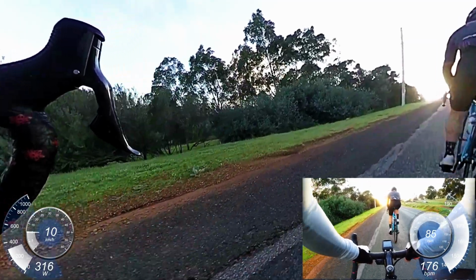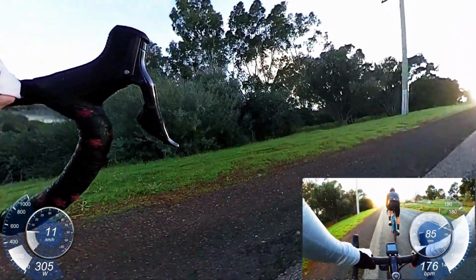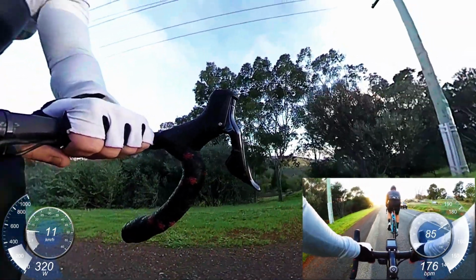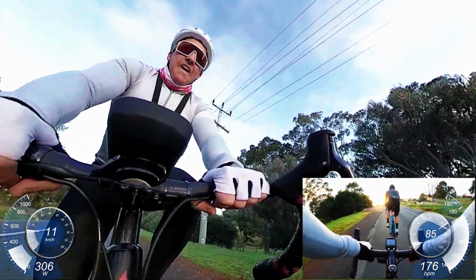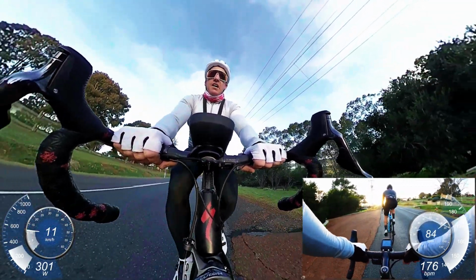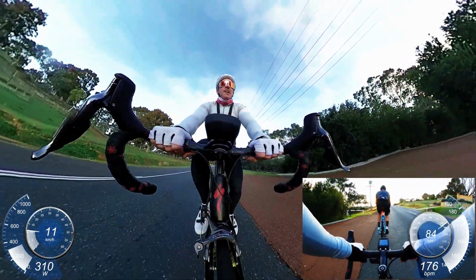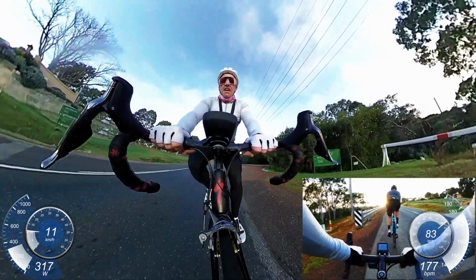Managed to get back onto Andy's wheel here, and we're getting towards the top of the climb. So there's only a couple of hundred meters to go. I was trying to stick on that 300, 310. Still back onto it here. I did drop off, I was doing about 260, 270. Still got a bit of a second wind here, I think. But you can see I'm struggling there.